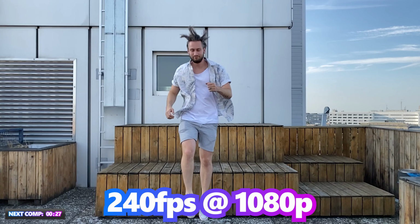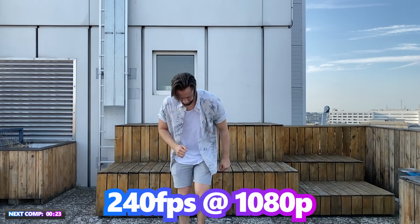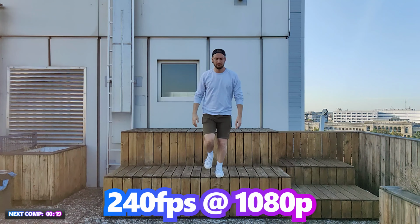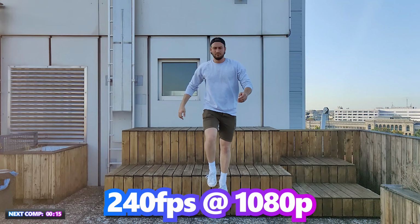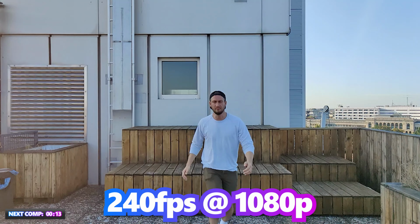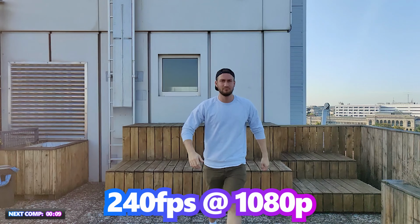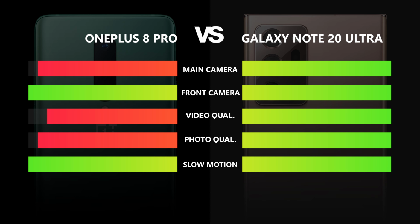Full HD mode offers 240 frames per second and HD mode up to 960 frames, which creates really great slow motion videos. The 8 Pro, thanks to a resolution of 4K, also produces first-class videos. With 480 frames per second in 720p mode and 240 frames per second in Full HD mode, your slow motion videos are more than a go. In conclusion, both smartphones feature excellent camera systems. Overall, the Samsung Galaxy Note 20 Ultra cameras were more satisfying, and this point therefore goes to Samsung.